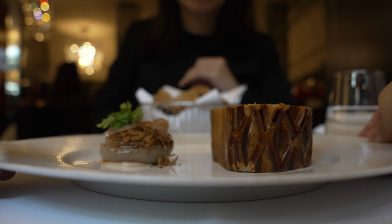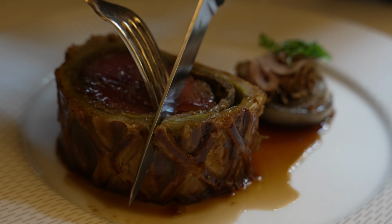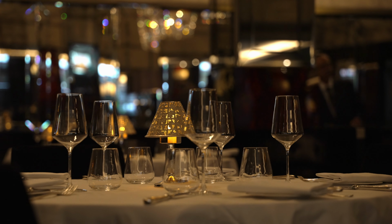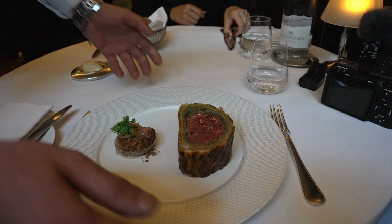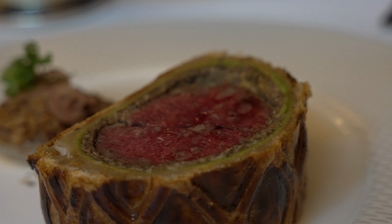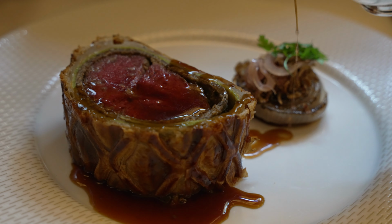But we are not here for sightseeing, are we? We are here to eat, and today we are having the most renowned British dish in the world, the Beef Wellington. In order to sample the best iteration of this dish, we are going to the Savoy Grill, part of Gordon Ramsay restaurants. Yes, that Gordon Ramsay. We are going to try his Beef Wellington, that juicy fillet wrapped in a blanket of duxelles and crisp puff pastry showered with red wine juice.